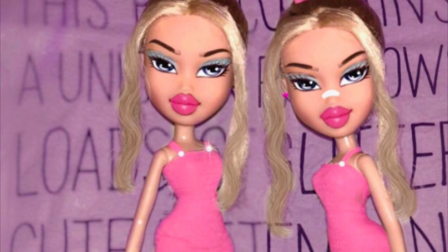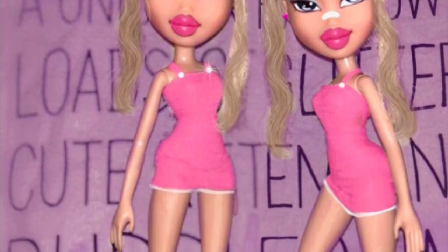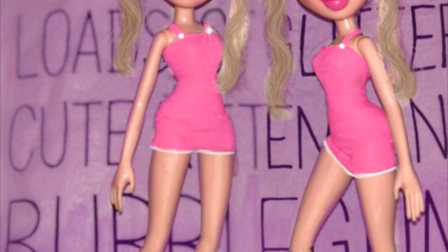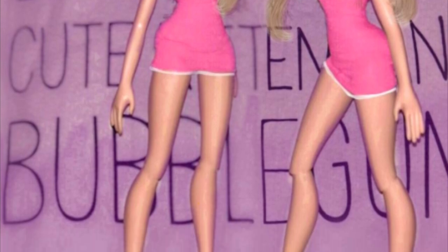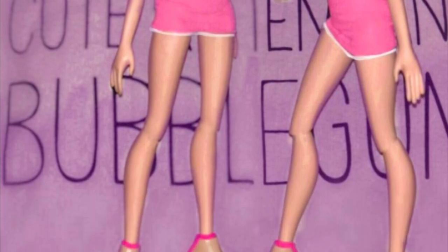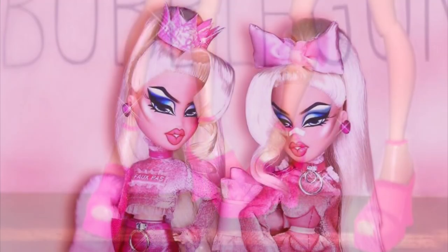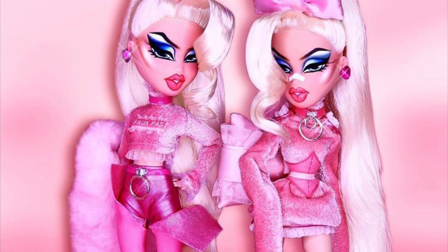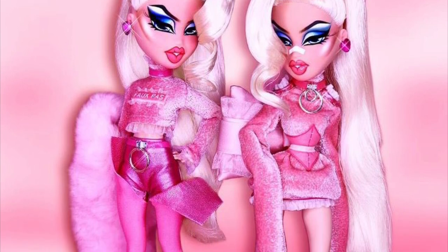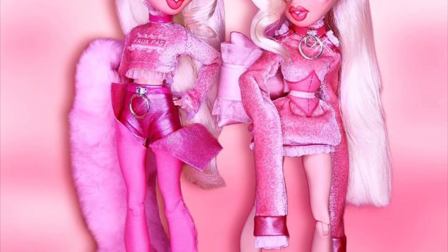the outfits, because they're so accurate to the on-screen outfits, are very simple. It's just one piece. It's a short dress in hot pink, and it has white buttons at the beginning of each sleeve, and then a little white trim at the bottom. And that's really all there is to the outfits. It is very plain, but like I mentioned, they might come with a second outfit or a jacket, a second outfit piece.